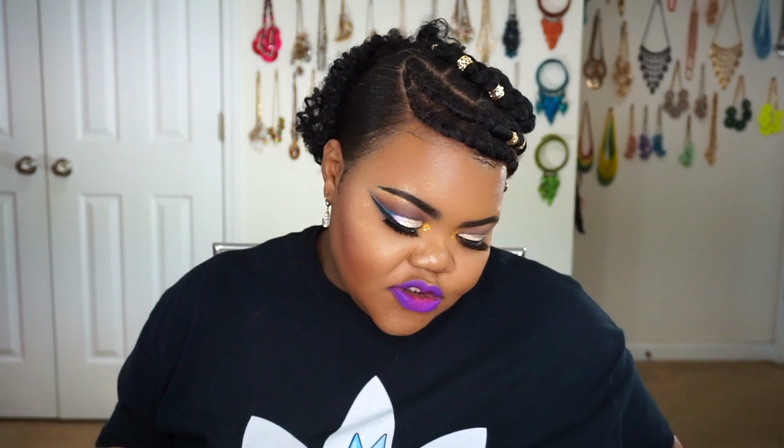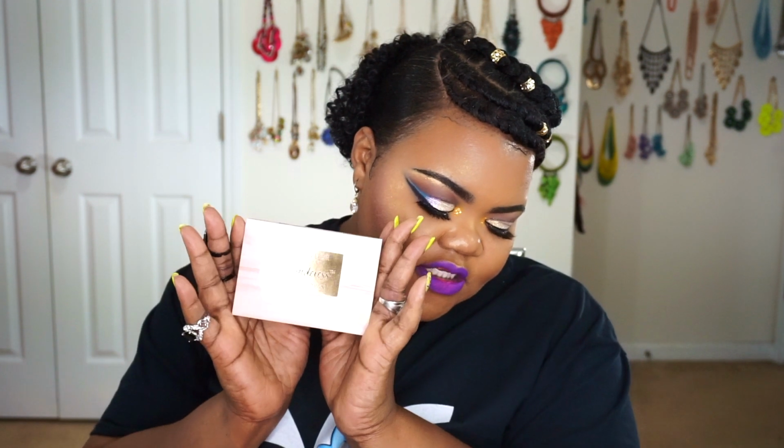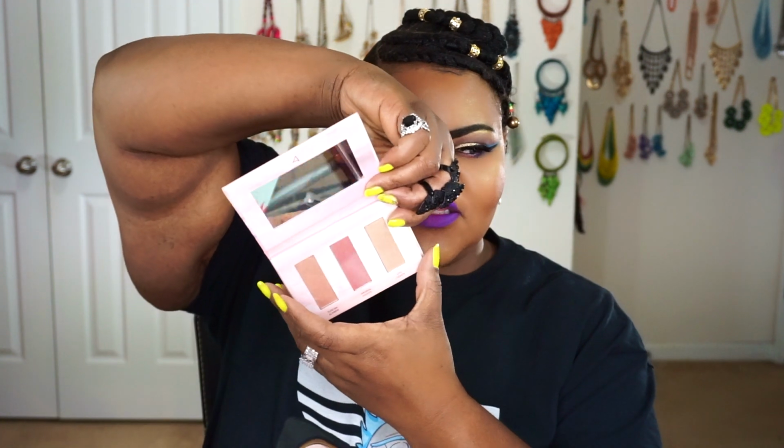But let's go ahead and move on to the next item. The next thing that came in the box is from Wander Beauty, and this is their Dusk to Dawn Blush and Highlight Palette, and this retails for $26. And this particular item looks like this.